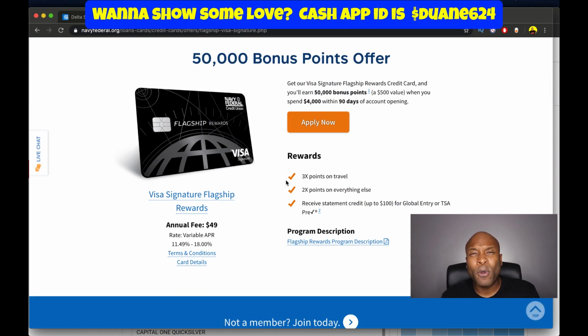You get 3 times points on travel, which is not a big deal, but it is a big deal that you get 2 times points on all of your purchases, period. That's it. There's no cap. There's no limit to how many points you're gonna earn, there's no limit to the 2 times that you're gonna get back on all your purchases. So this card is a really solid card.